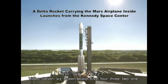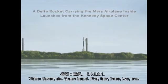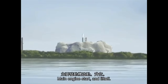Green board. 5, 4, 3, 2, 1. Main engine start and liftoff.